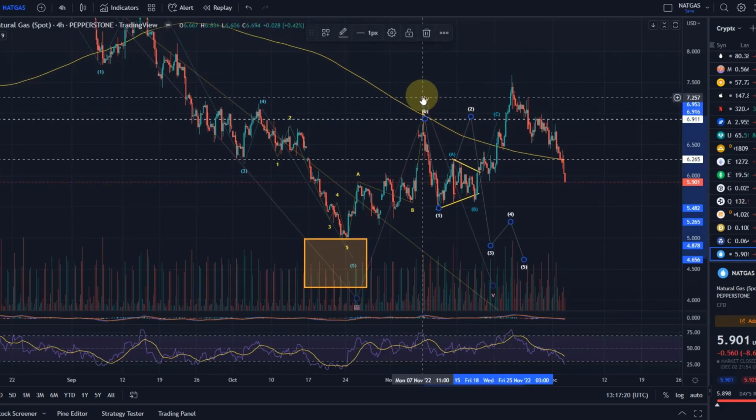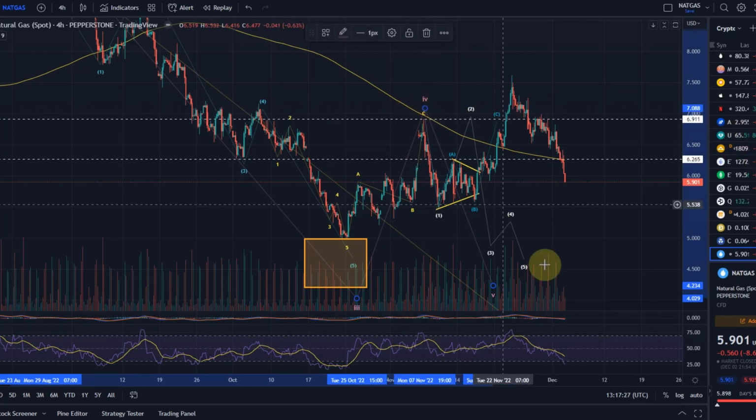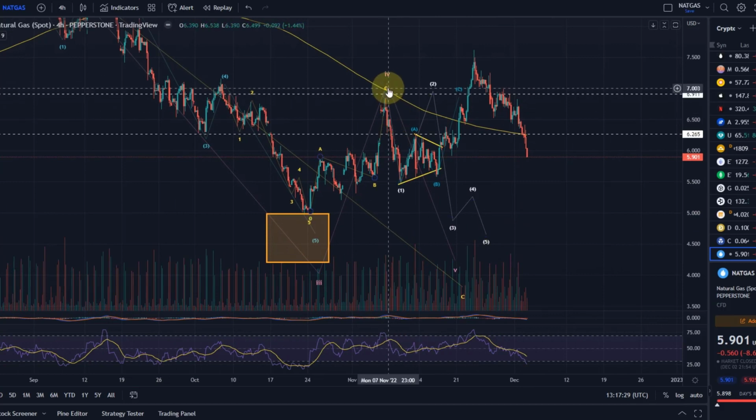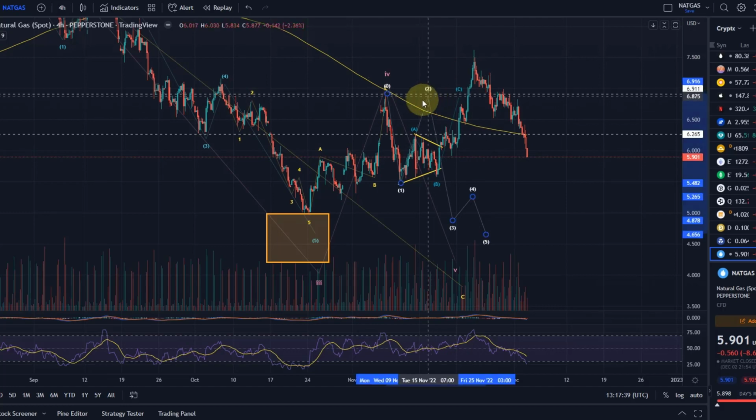The idea was we finished a wave 4 here at the top at around 691 and then would come down afterwards in 5 waves. So the idea was this was an impulse to the downside in a wave 1, and I would have loved to see a wave 2 to the upside, but that came up too high. So it's not possible anymore to do it.